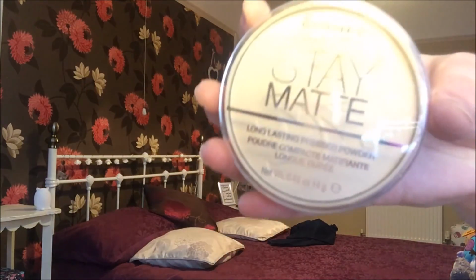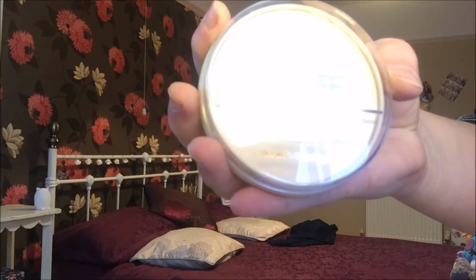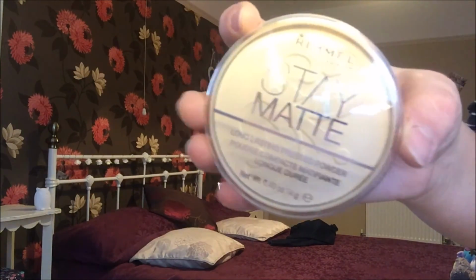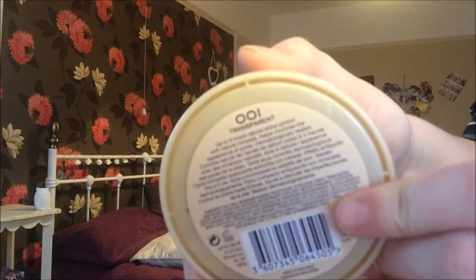So next I am going in with my Rimmel London Stay Matte Long Lasting Pressed Powder, and I use this one in transparent. I really like this powder. I'm really pale anyway, so transparent pretty much goes with my skin tone. I'm just going to get out a powder brush. I try not to use too much powder, but sometimes it's really hard not to, because I think the coverage is really good on this powder.